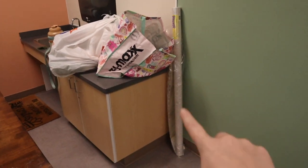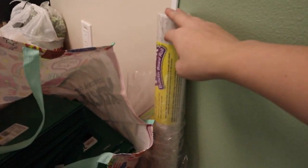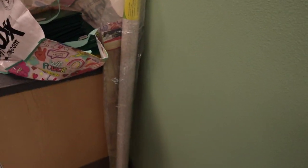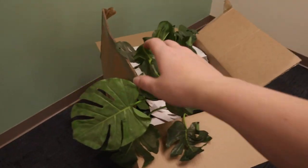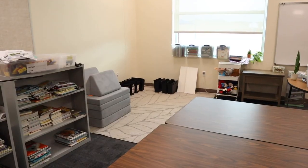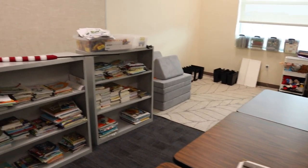So I bought bulletin board paper, and I'm switching it up from last year. I'm gonna do this, like, I don't know, we'll see. If I hate it, I can always go back. It'll be a surprise. And then I have this box of fake plants that I do not want to deal with, so they're gonna be there. This is what the library currently looks like. It's a mess, but at least we have the books.